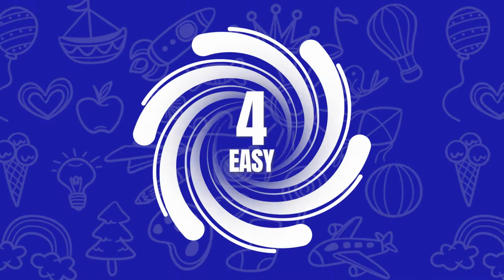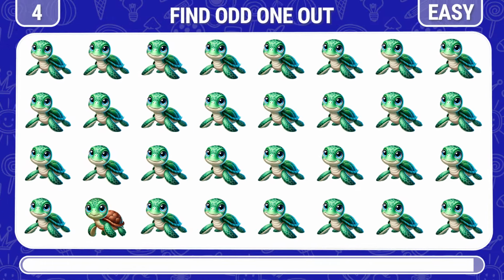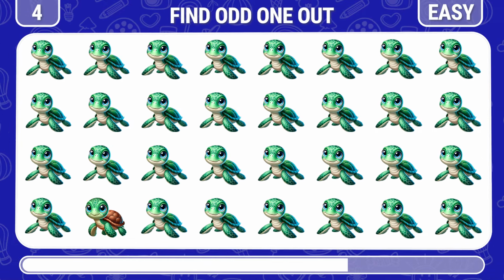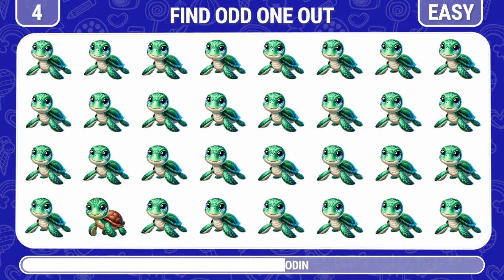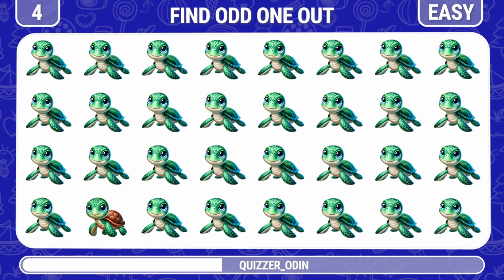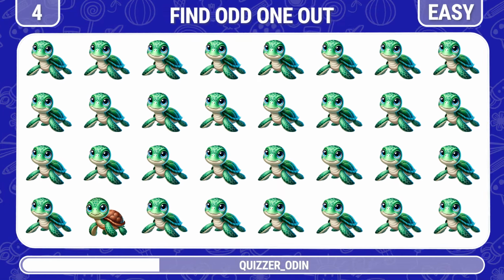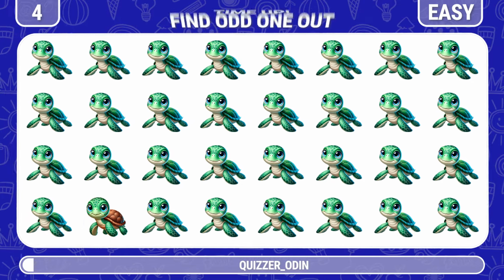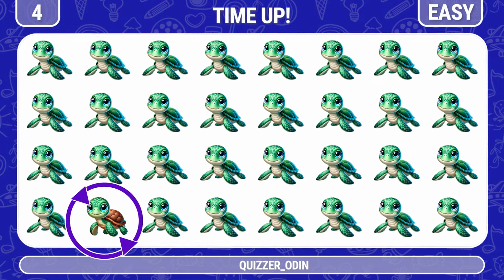Round 4. Find the different sea turtle emoji here. Oh yeah, the turtle we need is hiding here.